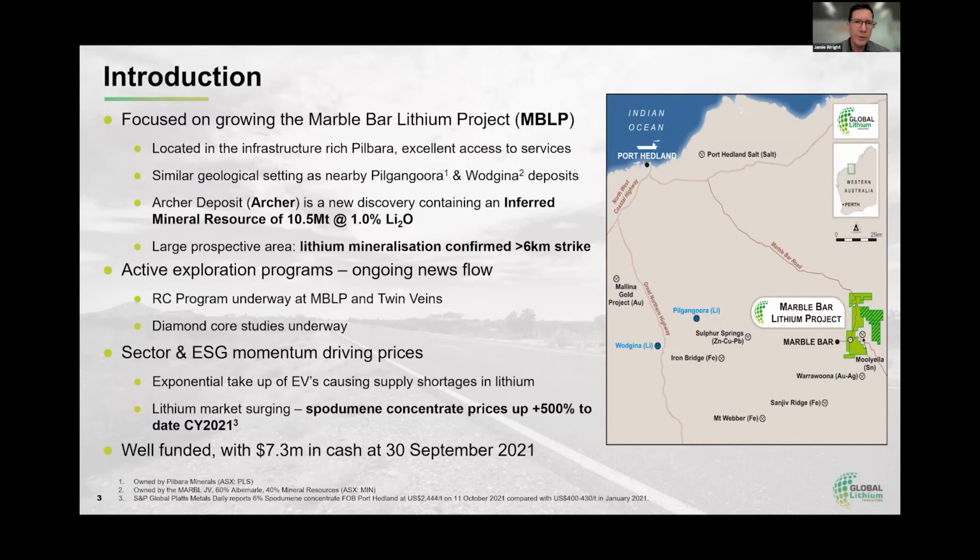We have already conducted, in fact, this is our third drilling program in 4 months that is underway. And we have already demonstrated that the lithium mineralization around Archer continues over a greater than 6 kilometre strike, and we have yet to find where the deposit ends.